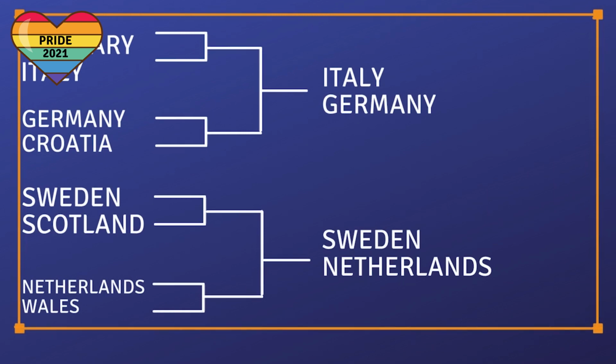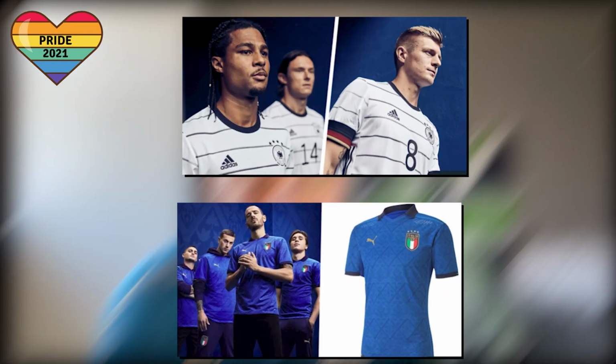Semi-finals are Italy versus Germany and Sweden versus the Netherlands. This is a quality lineup of four fantastic kits. Any one of these could win and could be rightfully proud of their victory. Italy versus Germany then, who's going to win this one? I mean, this is so hard because both of these kits are genuinely really lovely.